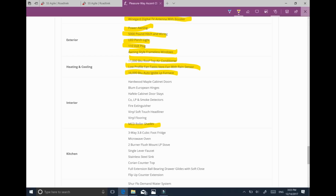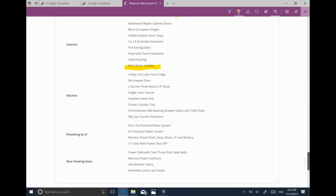The pleated shades are cloth and they can get dusty and things like that, especially if you're cooking inside the unit and there's a little bit of oil in the air and stuff like that. I just prefer the simplicity of the MCD shades. That's the choice. You may prefer the pleated shades.